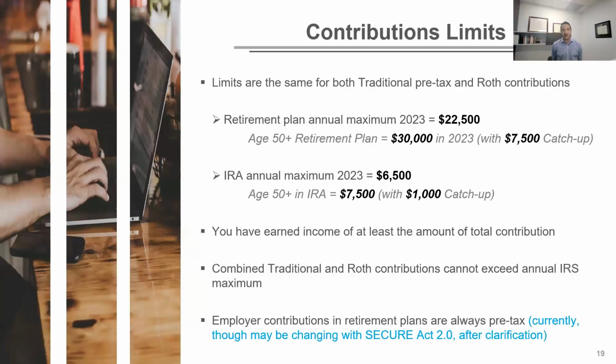Great. And now we're going to talk about a topic that comes up quite often with our clients, which is contribution limits. How much money can you put into the retirement plans and IRA accounts every year? When it comes to contribution limits, they are the same for traditional pre-tax accounts and Roth contributions. So for 2023, an individual can put away $22,500 into a retirement plan at work.